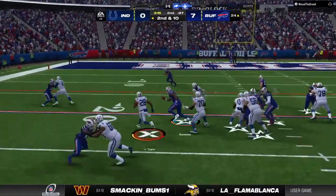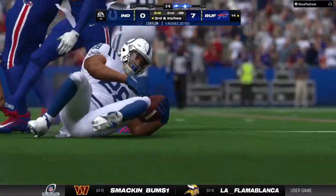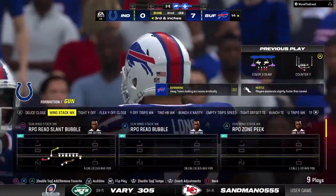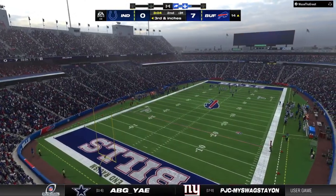On the counter, it's Taylor. And he'll get him inside the 15 down to the 14-yard line. 9 yards, and that leaves him just short. So it'll be 3rd and less than a yard. So from 2nd and long, now we go to 3rd and very manageable.